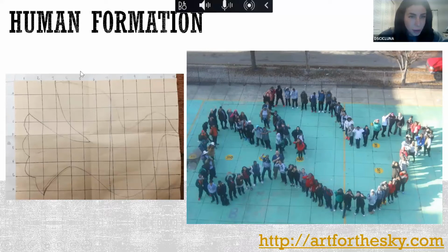So I used the gridding method. I just drew it out on a piece of paper. I just drew a line and used A, B, C to H and 1 to 12. And I just kind of lined it out on paper. And it was incredibly difficult to line out on the ground because I didn't know if it really looked like a dove, but I just trust my grid. I knew it was going to work because it's a grid. It's going to work. I enlarged it.